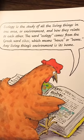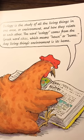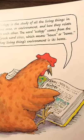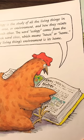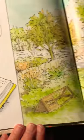Ecology is the study of all the living things in one area or environment and how they relate to each other. The word ecology comes from the Greek word oikos, which means house or home. Any living thing's environment is its home.